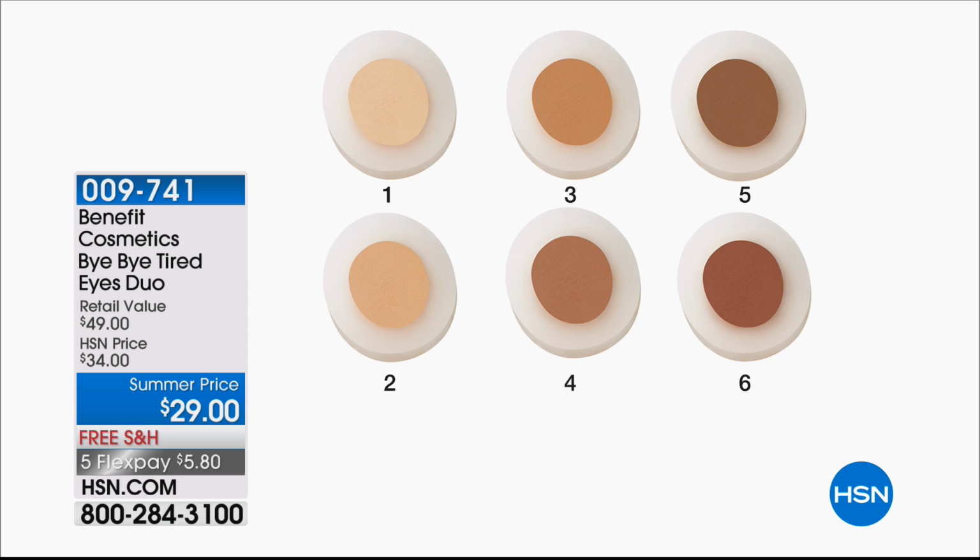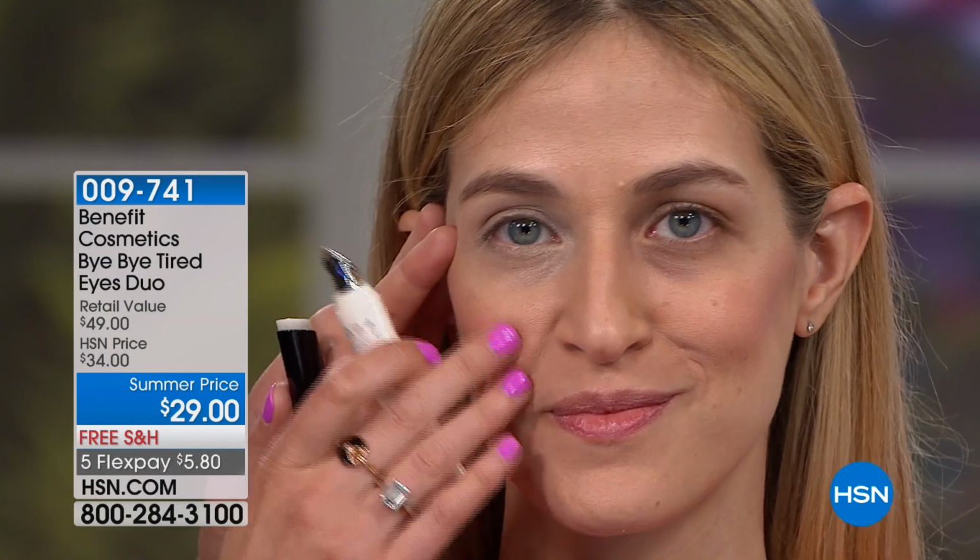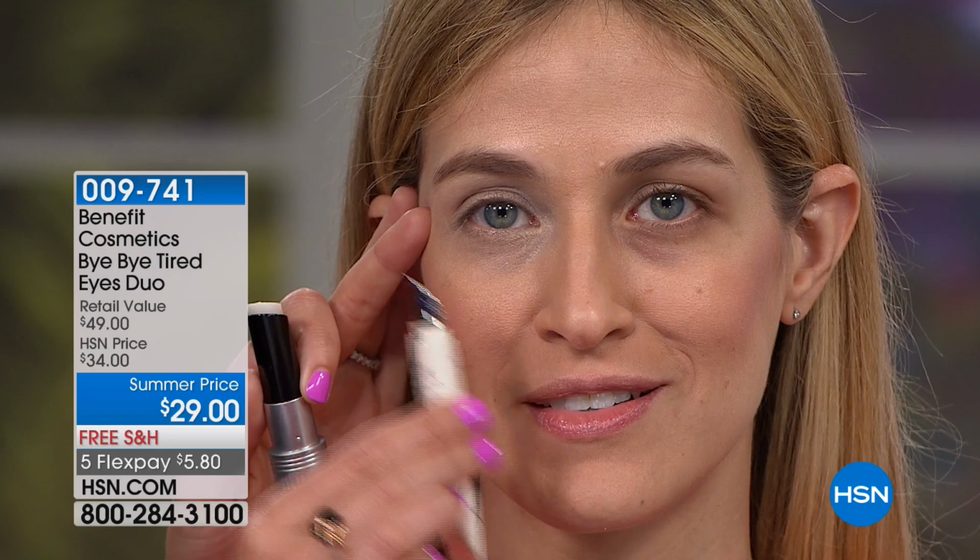Here are the shades, 1, 2, 3, 4, 5, 6. Very, very easy. I would do the 2, unless you do the Tan Luxe, which I've done today, I'm doing the 3. We've got Tan Luxe coming up at the end of the next hour. Exactly. So here on Adriana, she has a little bit of this on already, but I'm going to start here with the Puff Off.